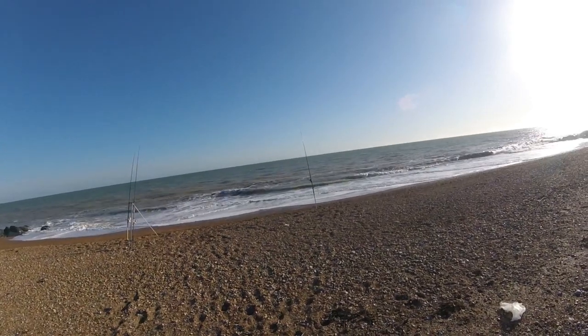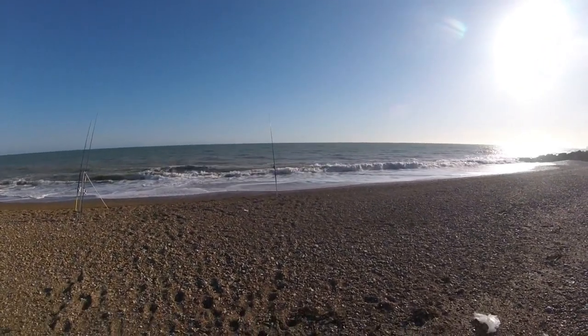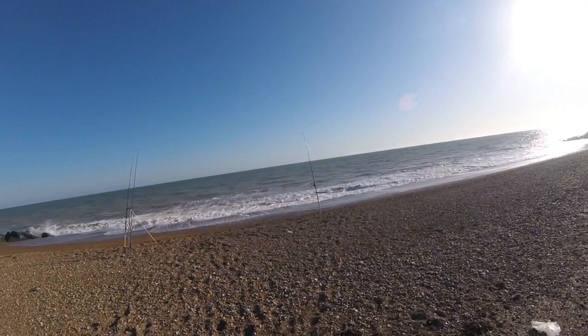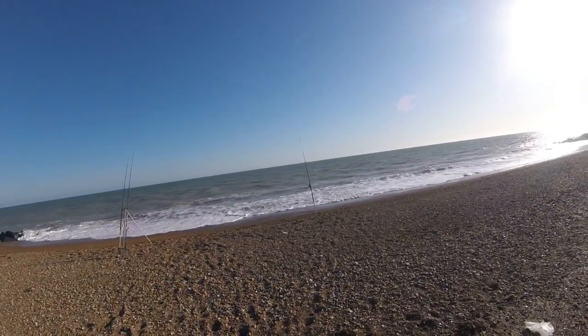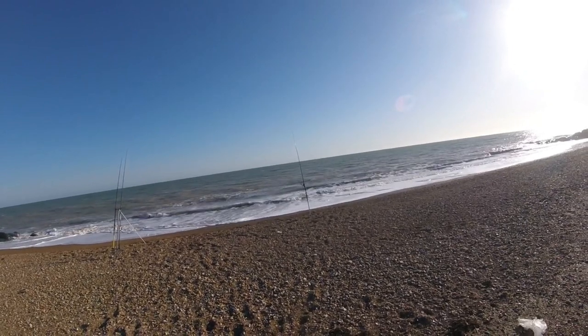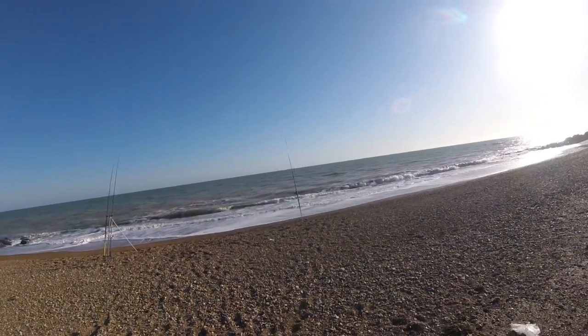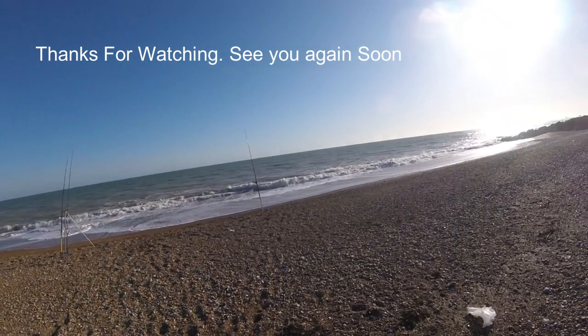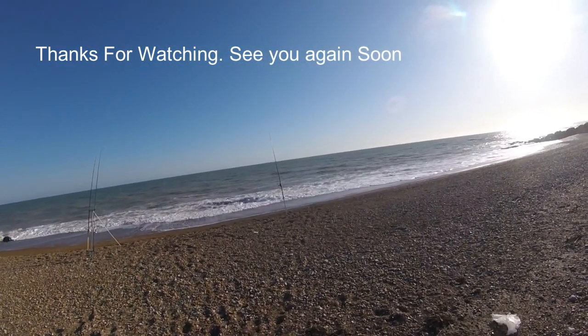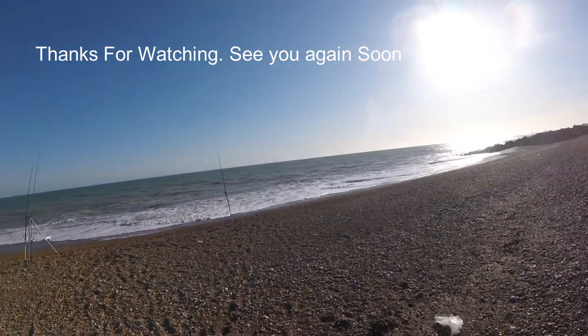My tide, it's still very rough. The wind hasn't died down at all, so maybe give it another hour or so to see if anything else comes up, but as yet it's just a rockling, dogfish and a wee little bass, so we'll see how we go. Keep going.